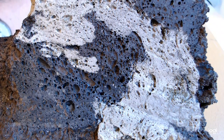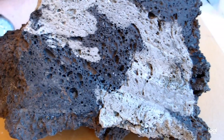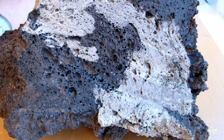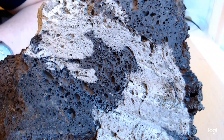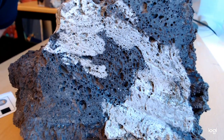And this would lead to quite some explosiveness potentially, and indeed part of the Las Indias event was rather explosive, and there's also some indication for phreatomagmatic eruptions. So there is some case to be made that there could have been some volatiles, maybe pore water, added from these sediments to make some of these eruptions, even on the usually calm Canary Islands, a little bit more spectacular and a little bit more explosive.